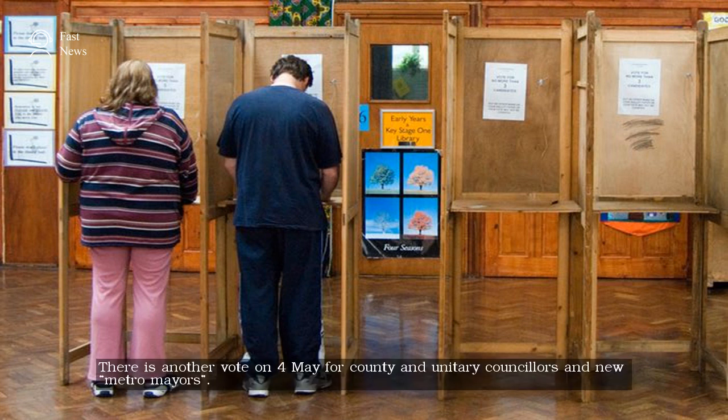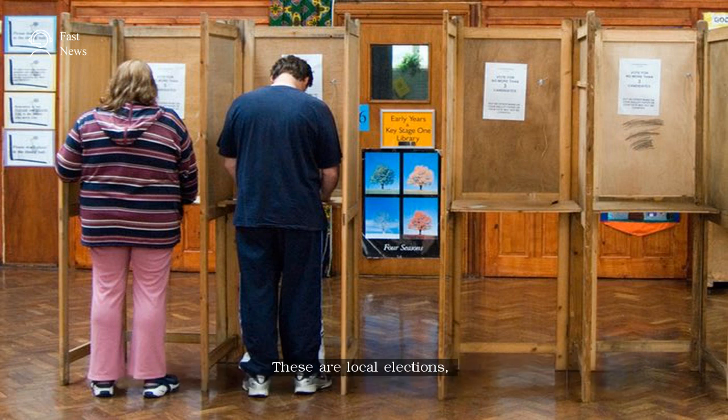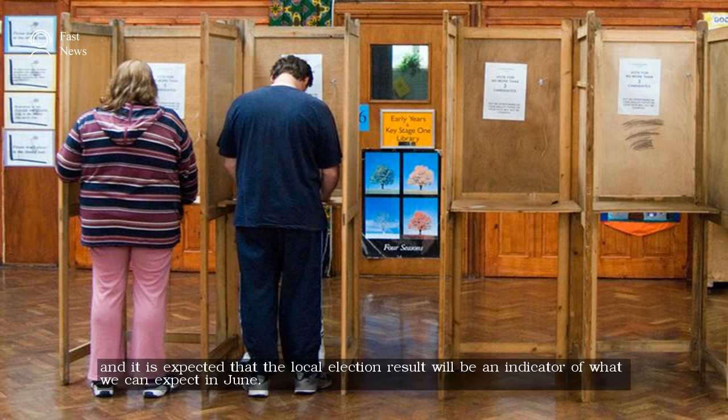There is another vote on 4 May for county and unitary councillors and new metro mayors. These are local elections, not to be confused with the general election. It is unusual to have two big elections so close together, and it is expected that the local election result will be an indicator of what we can expect in June.